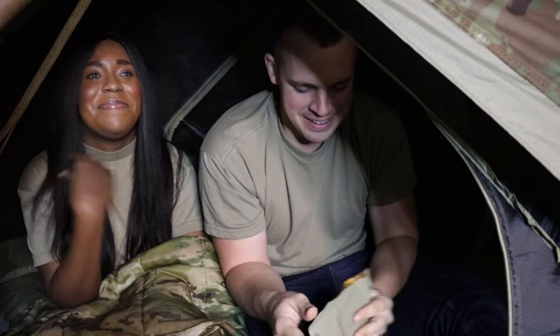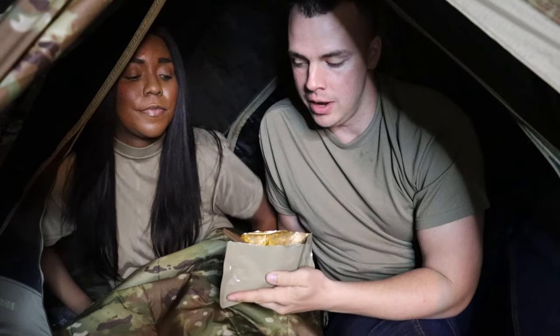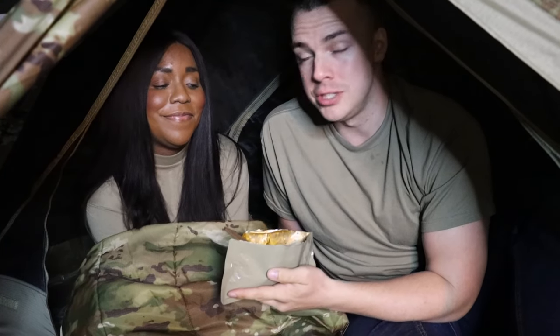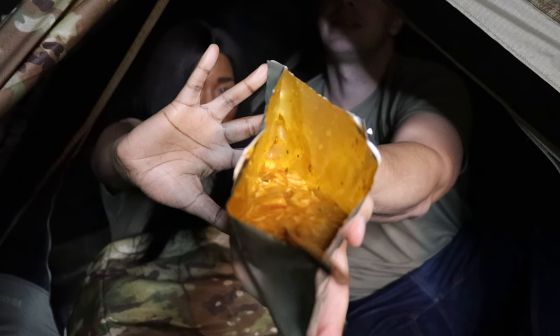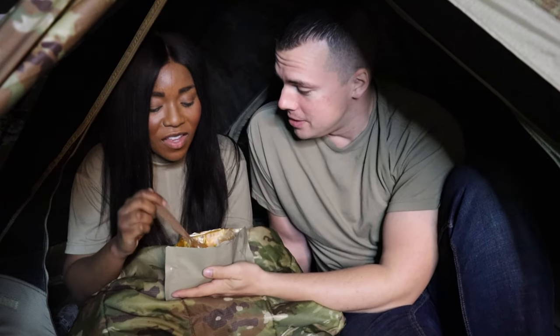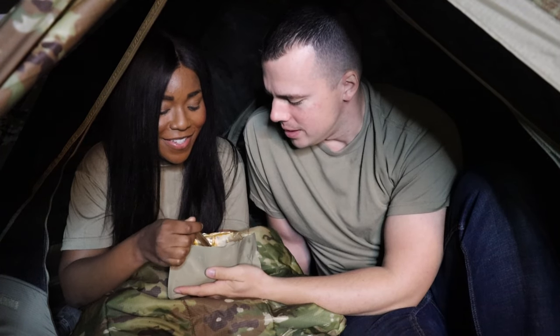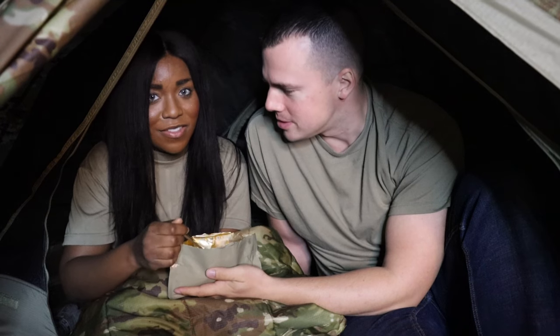Smells like Mexican pizza. So we have our Mexican style beef stew with chicken. Anyways, baby, do you think you'll be partaking? Why is there a knot in it? Oh, that's shredded chicken. Maybe it's just tangled together.